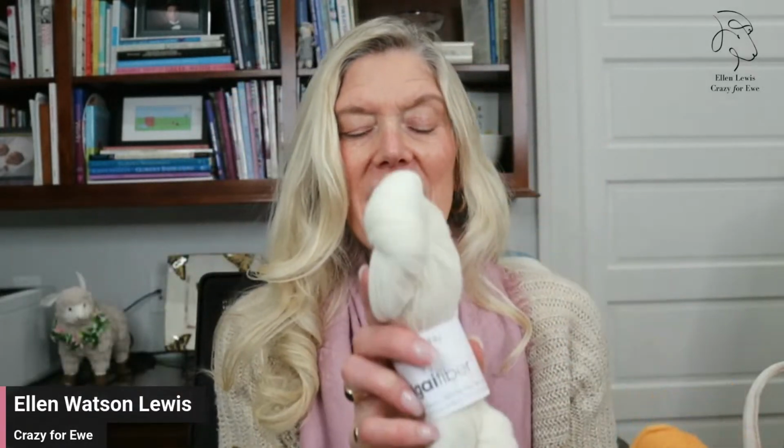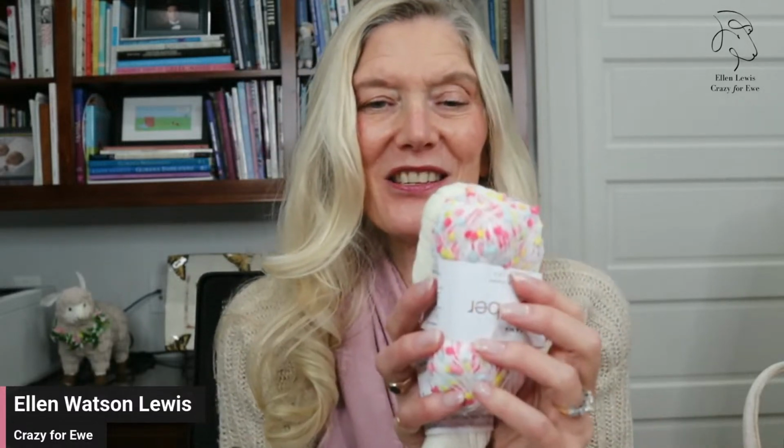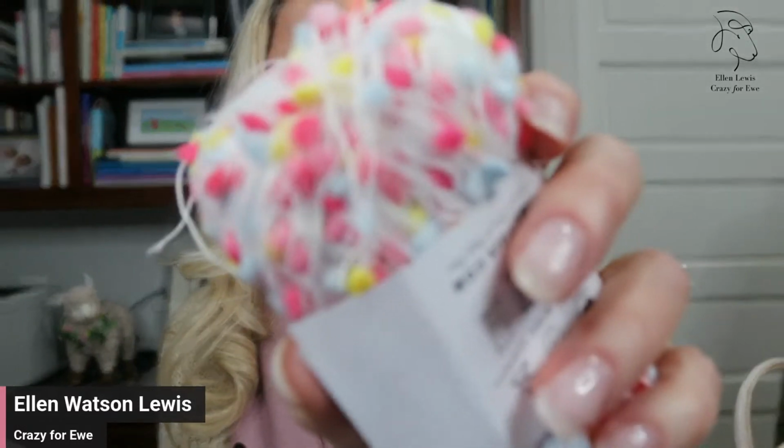So here's what's on my mind for this. I have a new baby granddaughter. She's not that new anymore. She'll be one. But this is sort of like ice cream cone colored, or maybe cupcake wrapper colored. What if I did a little hat with a ribbing in this color, and then I did the hat part in this, but I carried this along with it? She would look like she was wearing a little cupcake on her head. How fun is that? She's got little sprinkles right here. Can you see that? Yes, I think that would be ever so fabulous.